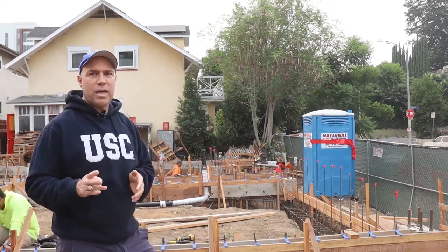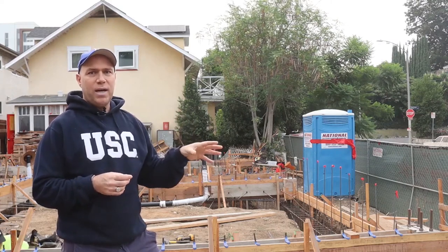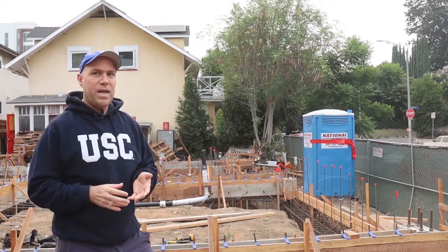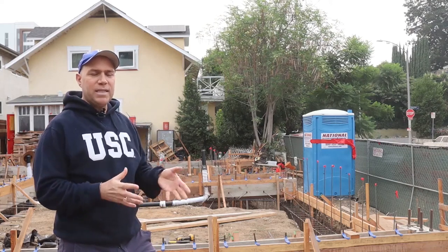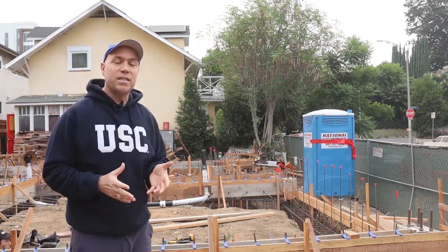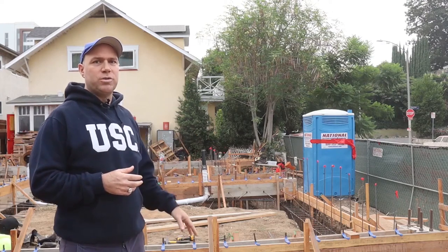Now, we only had to go down about 3 feet, but the inspector came by from the city and he saw pieces of brick in the dirt, which means that it's disturbed soil. At some point over the last 100 years, something was done on this property, and it's not solid dirt, basically. It can shift. And remember, in Los Angeles, this is earthquake country, so that's a big deal. So we called the soil engineer. He said, yeah, this is disturbed soil.